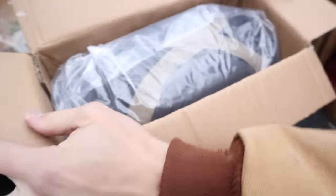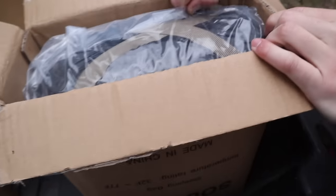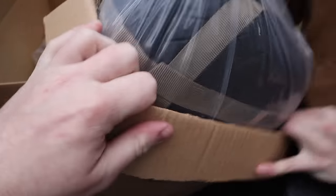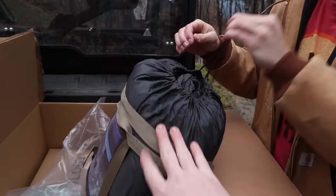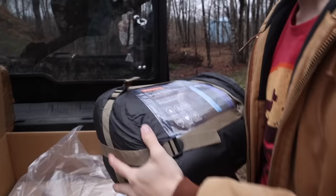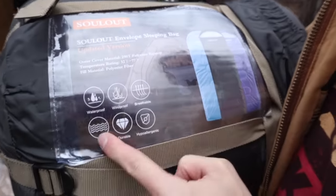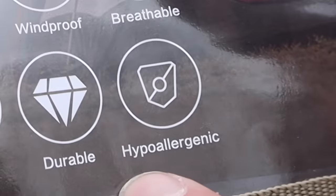This is another reason why I needed a shelf, because we obviously need somewhere to store these when we're not using them. We can't just leave things sprawled out all over the floor because we don't have that much space. The other one's exactly like this, so I'm not going to pull it out. What is this, like a carrying thing? I guess. You know what? I ain't going to pull it out because I'll probably never get it back in. It's waterproof, breathable, windproof, soft, durable. I don't know what that means. So yeah, we got two pretty good sleeping bags.